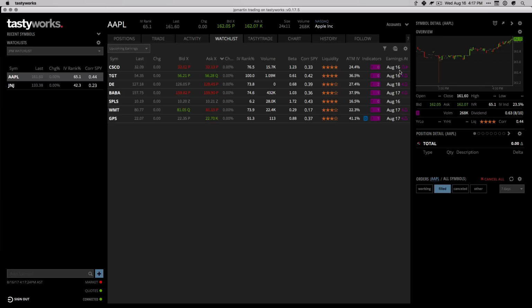Now if you look at this, we have August the 16th, which is today. You have it after the bell, which means it's in the evening, and here you have August the 16th before the bell. So TGT is going to be having earnings before the bell. Now 2 days from now, on August 18th before the bell, we will have another earnings for DE, and for BABA 1 day away from now, we will also have that as well. So this is what I really like to have in the main watch list.